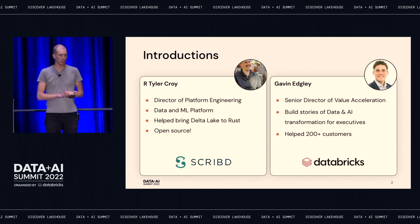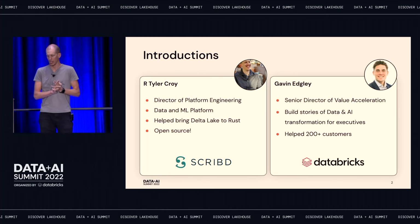We actually started working with Databricks in late 2019. I'm very impressed by Gavin because he volunteered to join us for an offsite in Toronto in January of 2020. And so I can't imagine a more enjoyable place to be in January than Toronto.